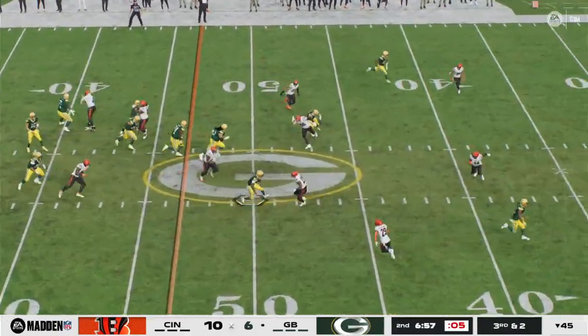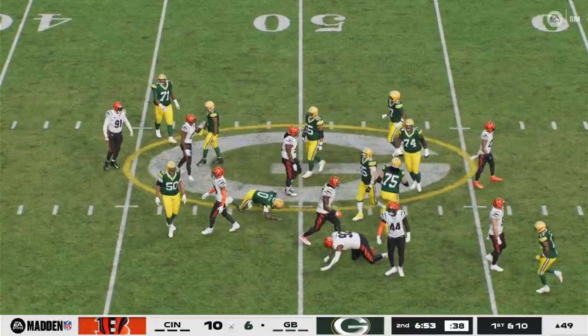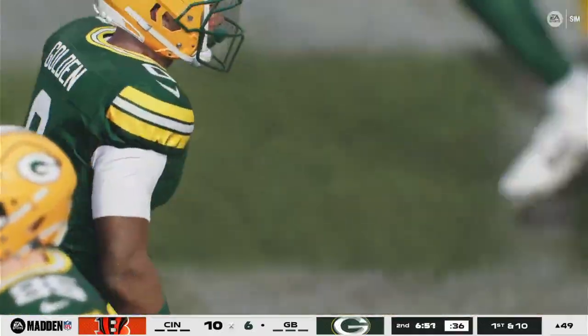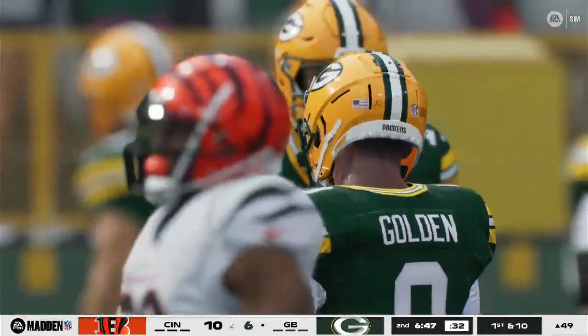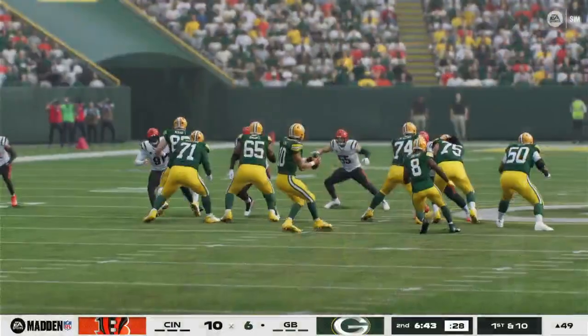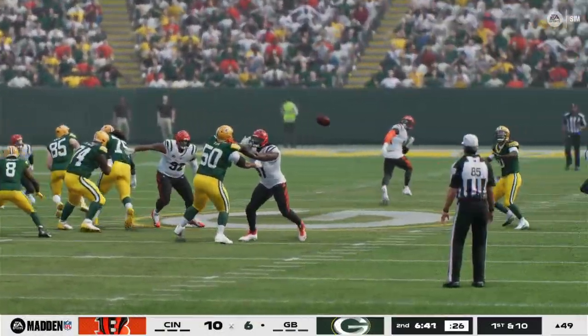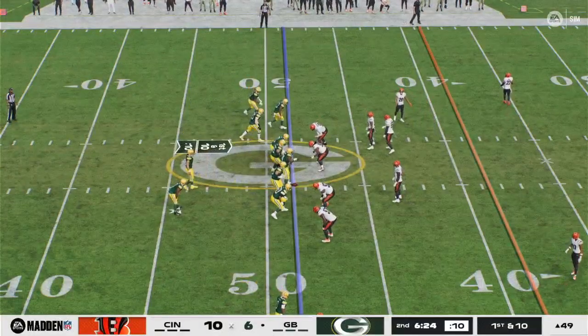Once more, it's Love. Got his man, it's Golden, and he'll pick up enough to move the chains. Good luck defending that short yardage slant. Just not going to happen. There's a reason this is a go-to play for just about any quarterback in every situation. At the 49-yard line, they have themselves another 1st and 10.